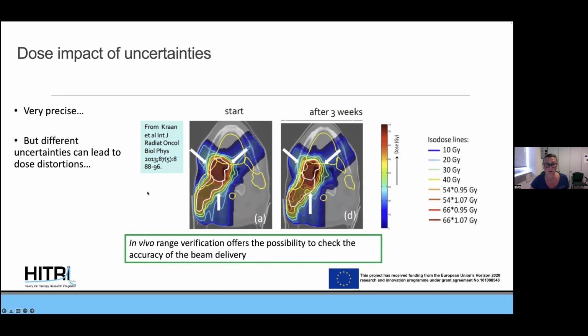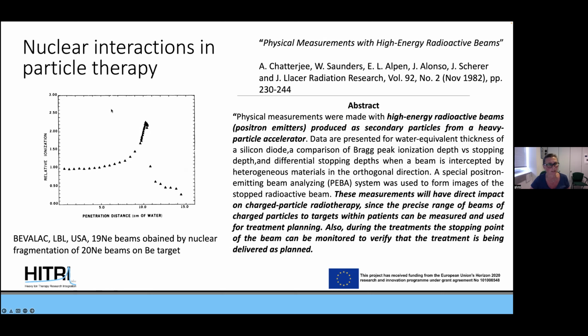So it is very important, together with the imaging techniques that we have seen before, to also have tools for in vivo range verification. That means in vivo verification and monitoring of the range of the particles that are actually delivered to the patient. This offers the possibility to check the accuracy of the beam delivery during the dose delivery. And this can be done in several ways.